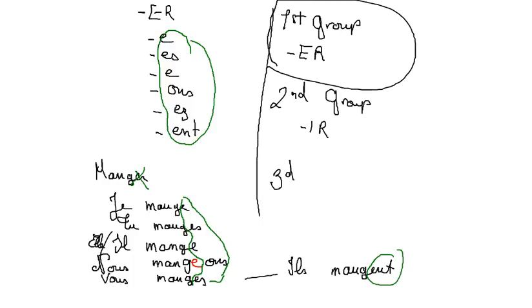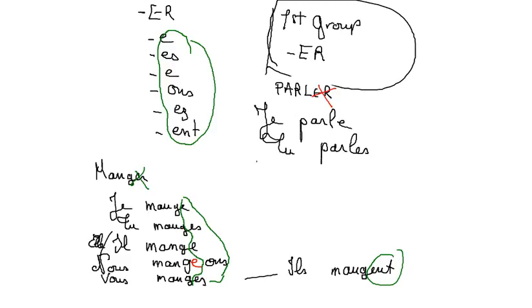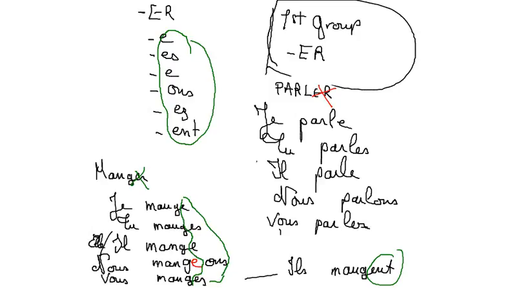Let's try another one, shall we? I'm gonna need to make some space. So let's see the verb parler. This is the verb, parler. So what do we do? We take that off. And we write, je parle, tu parles. See, it sounds the same. Il parle. Nous parlons. Vous parlez. Ils parlent. And that's all there is to it.